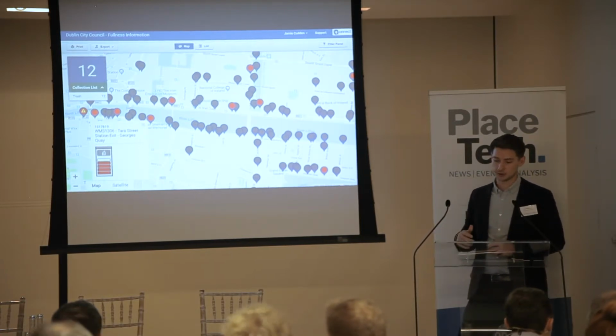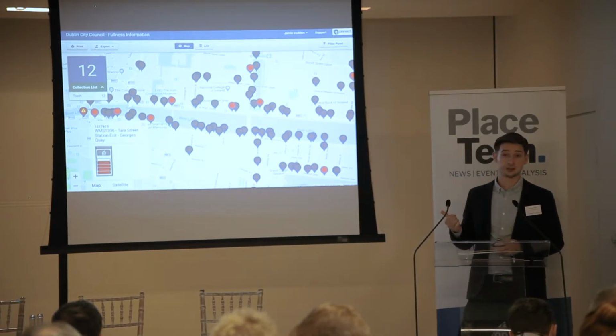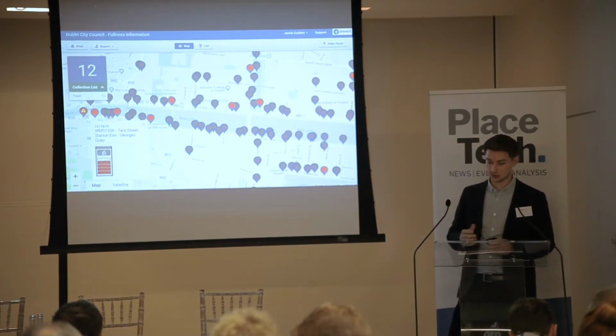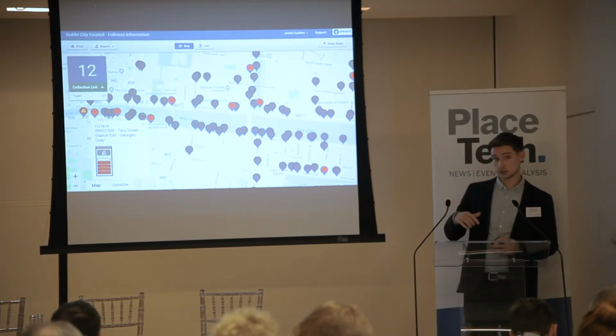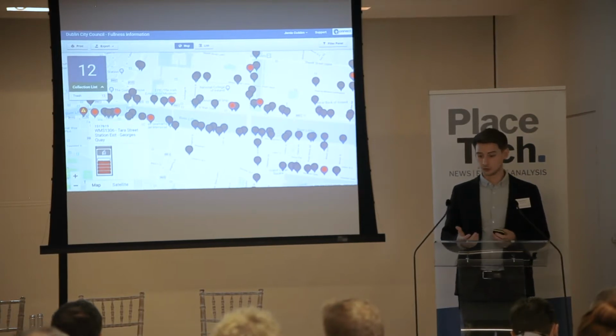So we replaced the bins that were there with 110 smart bins. We've reduced waste collection in the Docklands by 87%, which is obviously quite significant. The reason being, Dublin City Council used to go around every bin 2 to 3 times a day because they had no idea of knowing which one was full and which wasn't.